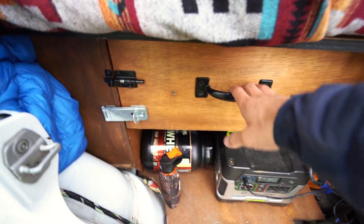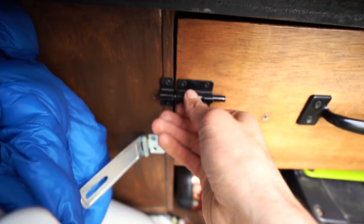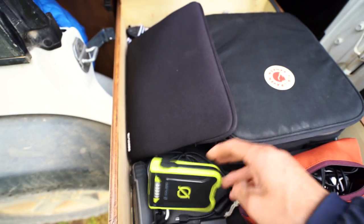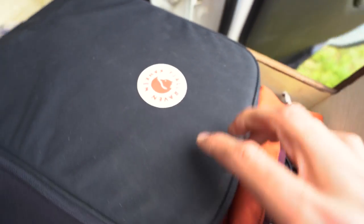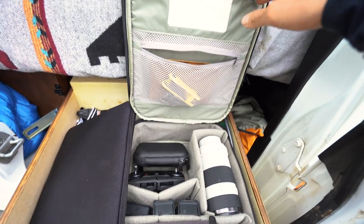Here we've got the camera drawer. Again, this locks in with just a little padlock, and folds out. This holds it into place. Everything slides. All my charging cords are here, Goal Zero, laptop. And then this was really, really helpful. I'm not sure how to pronounce this, but this is the Fjällräven Kanken photo insert, and basically this just has a really good organization set.